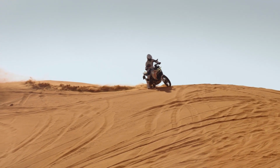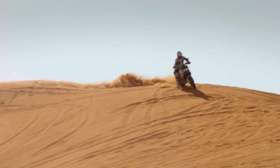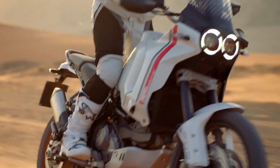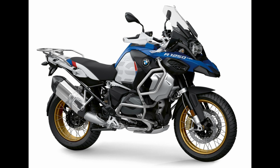It used the Ducati engine and was optimized for racing at high speeds through the desert. It was truly a bike you could take anywhere and should have been the model on which motorcycle companies based their adventure motorcycles. Unfortunately, things went in the other direction and bikes kept getting heavier and less off-road capable.